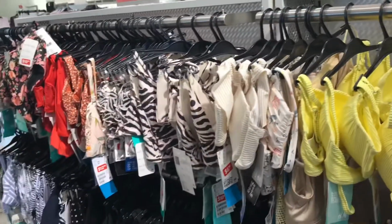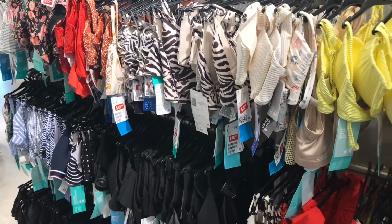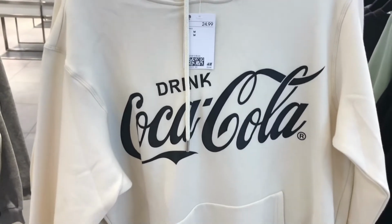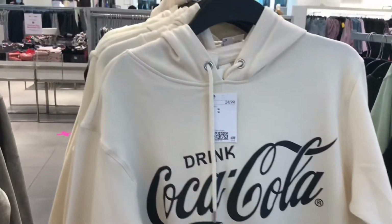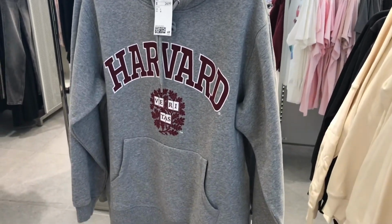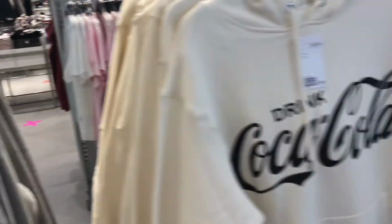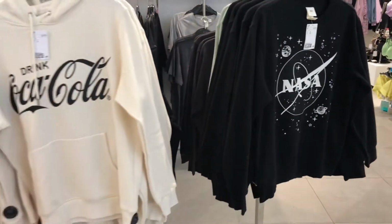Here, this is the sales section. They have loads and loads of them with sale and really inexpensive. Graphic jumpers with the hoodies, and this one says Travis. I like that one. And they're going for $24.99. And we have the NASA, all the same price. Let me show you all of them.